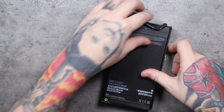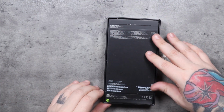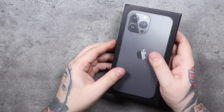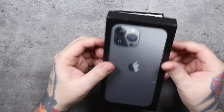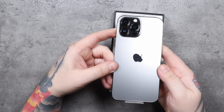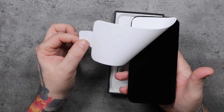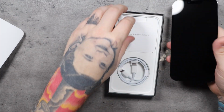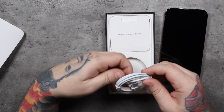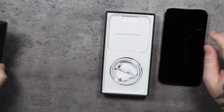I'm excited about this. I tore my pull tab up opening it up. Probably shouldn't have used scissors along the side. Let's get these pull tabs open. Get this phone open. And there we have it. Now we got that graphite nice and clean. There's a big camera bump. Very satisfying. Inside the box, we've still just got the Apple stickers and USB-C to Lightning cable. Nothing special inside the box.